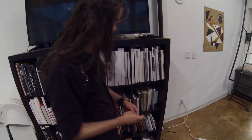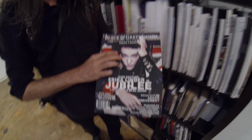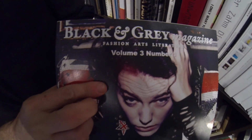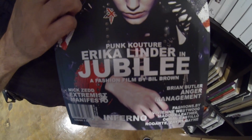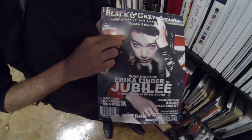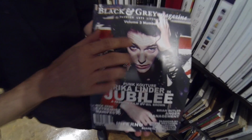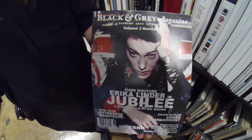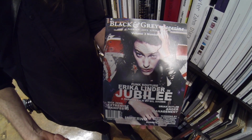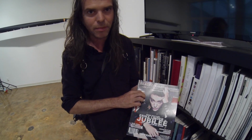Don't you have a sample copy in there? Yeah, there's a few. This issue was the Inferno issue. Each issue has a theme. This is Erica Linder, a model who's on both the men's board and the women's board. This specific issue was around the time that the Met did a punk exhibit.